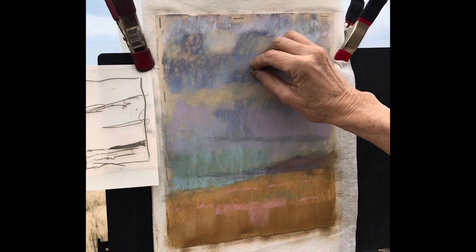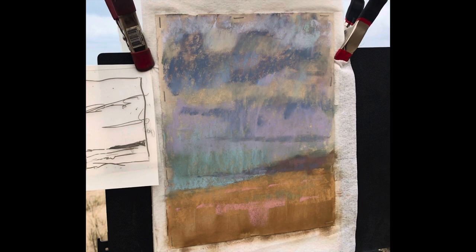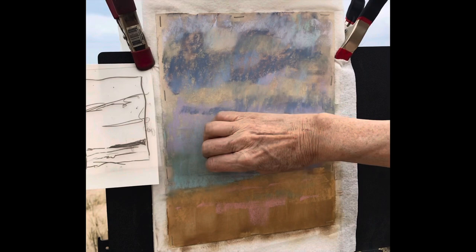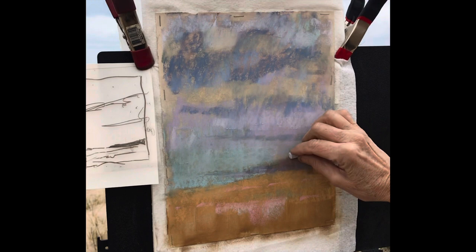I'm softening cloud shapes. I've got yellows to reflect the warmth in the sky behind the clouds. And it's a layering process over and over, as Julie was saying, with pressure. You can make darker and heavier marks, and with lighter pressure, it's almost like a glazing technique. And with skies, I want a soft feeling overall that the clouds are up there in the atmosphere and they're light and airy.